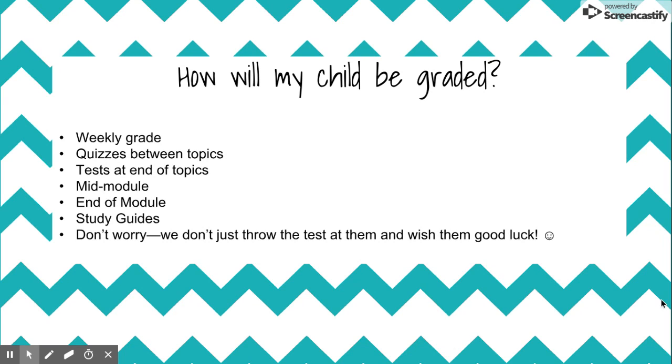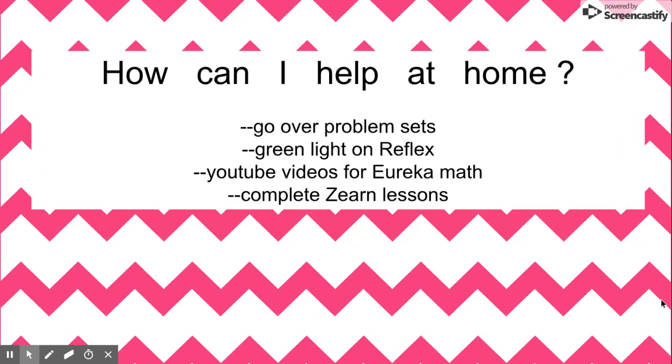We don't want you to be stressed about this or worried about it because we do cover these things in class and also give you notice so that you know what your child will be tested on weekly. How can you help at home? It's important to go over those problem sets and have your student be able to explain what they did in math on a daily basis.